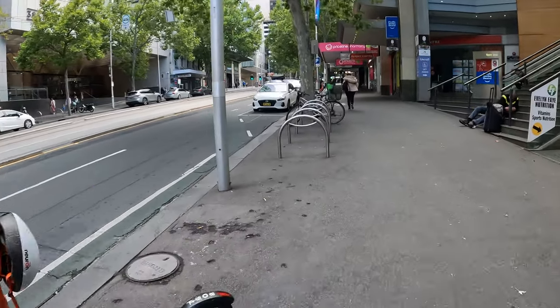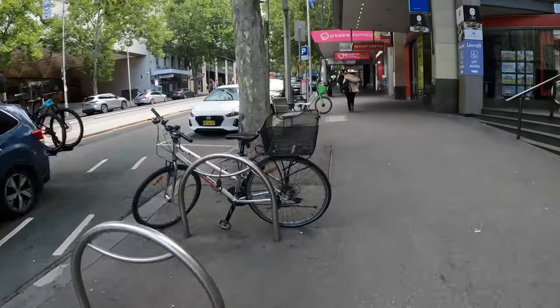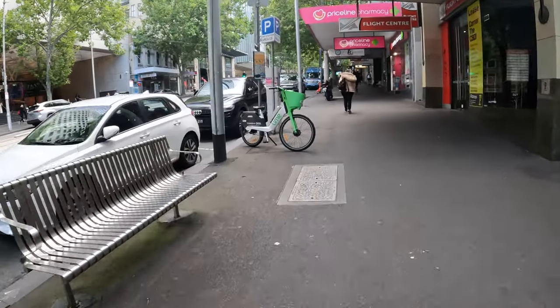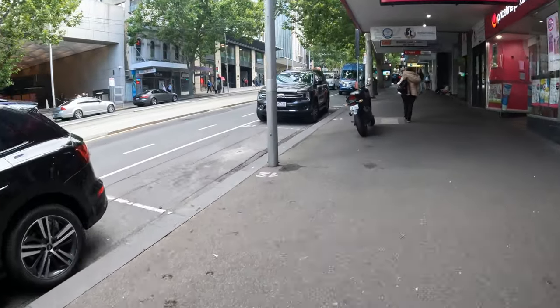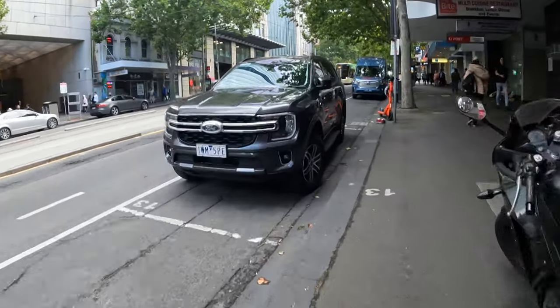So we're now heading west along Bourke Street, and this will be a slightly quieter part of the walk. There's not going to be a lot happening along here. So if you just want to see lots of action, you could skip ahead a bit here, but if you're enjoying the pace of the walk, stick around.